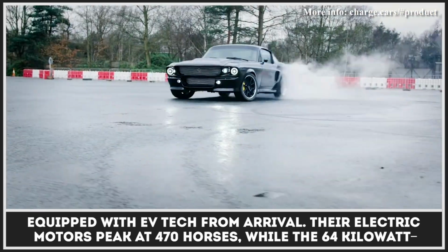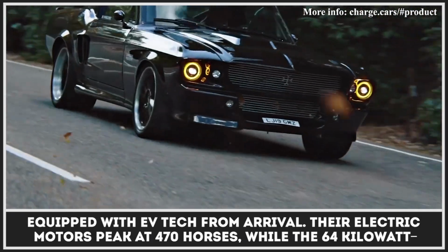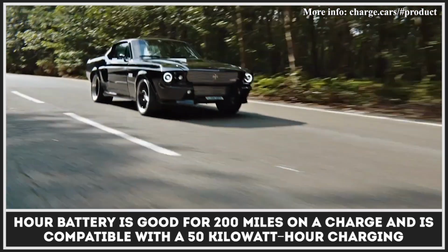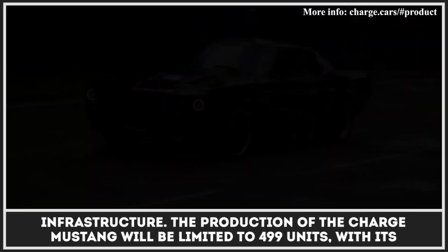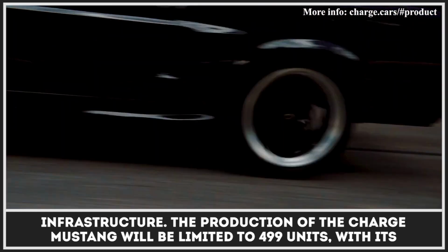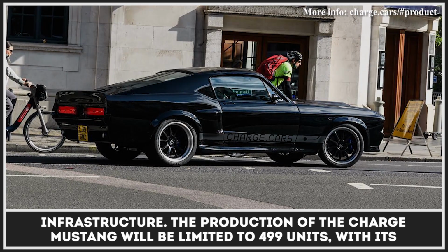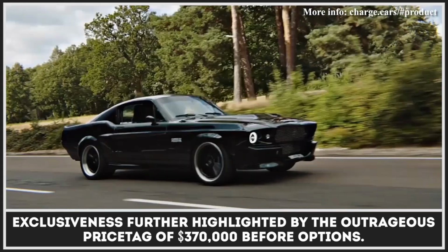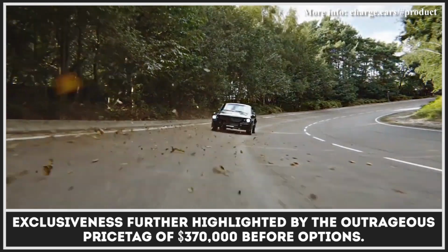Their electric motors peak at 470 horses, while the 64 kilowatt-hour battery is good for 200 miles on a charge and is compatible with a 50 kilowatt-hour charging infrastructure. The production of the Charge Mustang will be limited to 499 units, with its exclusiveness further highlighted by the outrageous price tag of $370,000 before options.